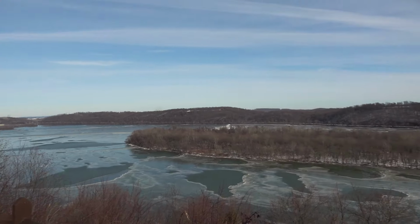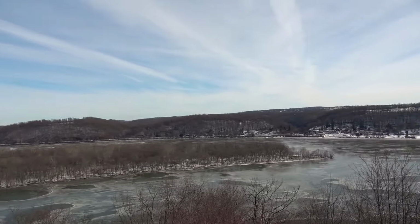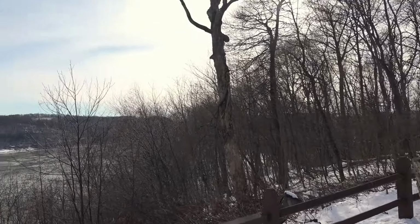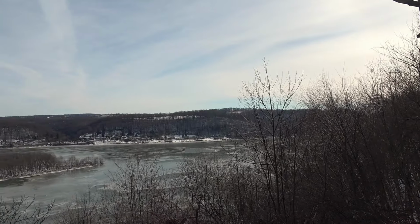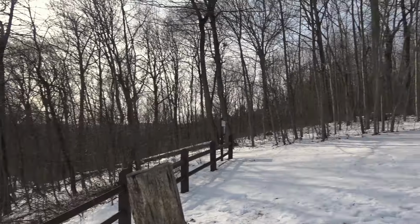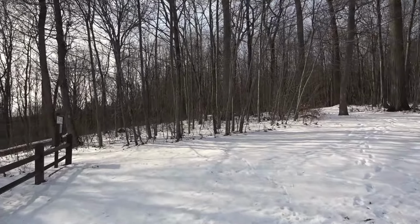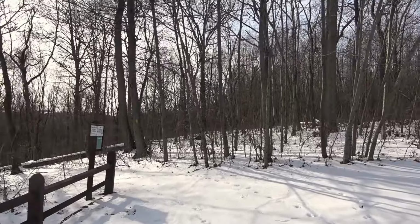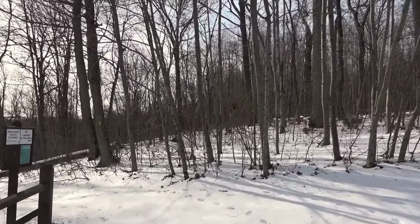Alright, but let's pull ourselves away. Like I said, especially in the spring and fall when the birds are migrating, this might be a really cool spot to watch if you're a birder into that kind of stuff. Alright, so I think we head downhill now, start heading back towards Otter Creek.